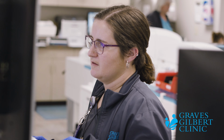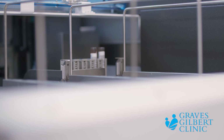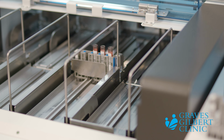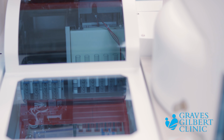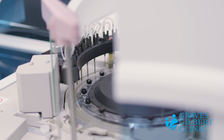This is the chemistry department. We have Cobas 8000. We are tied to the automation line, which is the Cobas 8100. When we receive those specimens, they go directly onto the analyzer. It checks the specimen integrity, as well as analyzing the samples. We do chemistry testing, as well as hormone testing, thyroid testing, and vitamin testing. We do roughly 1,000 specimens per day between the two Cobas analyzers. We receive specimens from multiple satellites, as well as outpatient draws that are in-house.